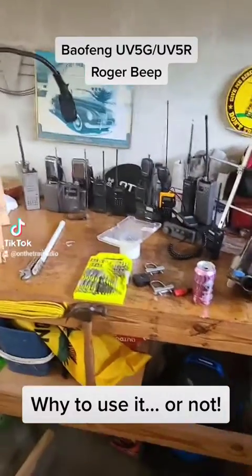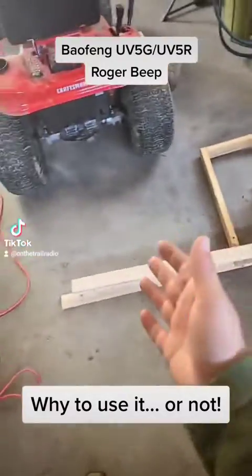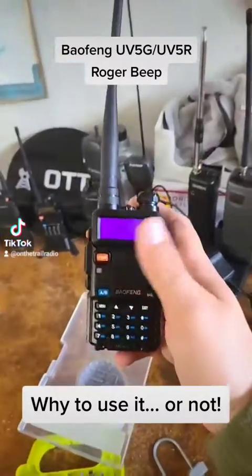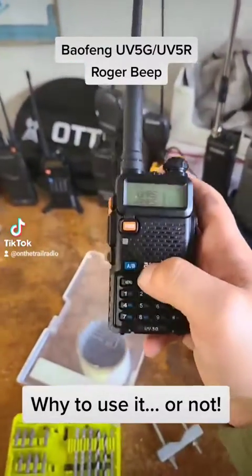On the trail radio here. As you see, I'm a little disheveled here, so I'm going to have to make do with what I got. Today we're going to be looking at the Baofeng radio.